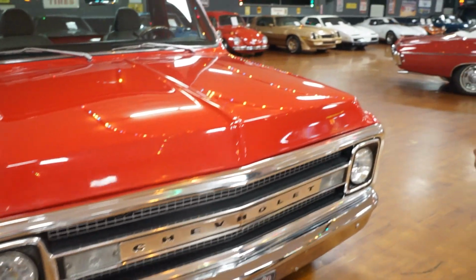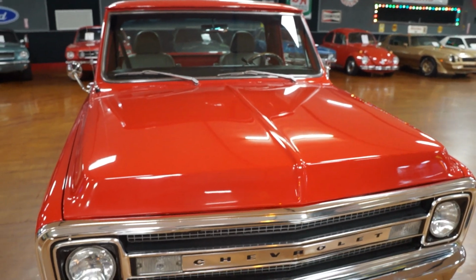Pretty beautiful 1969 C10. What do you guys think? I like it. We're going to take it outside. We'll put it on the lift. We'll throw it in the air and check out the undercarriage, and then shortly after that, we will do a little test drive on it.